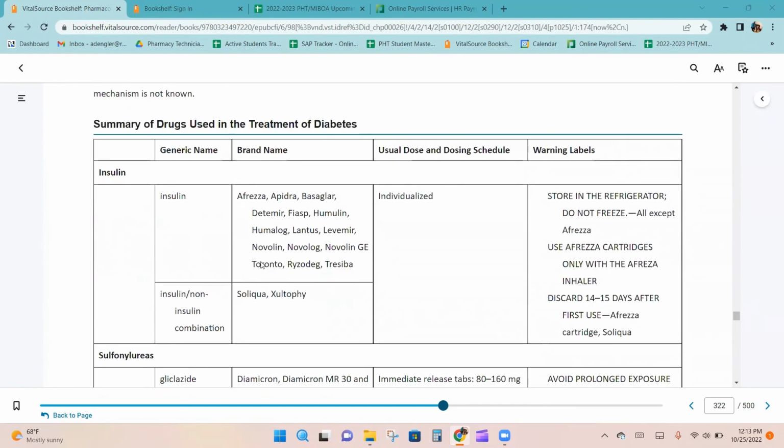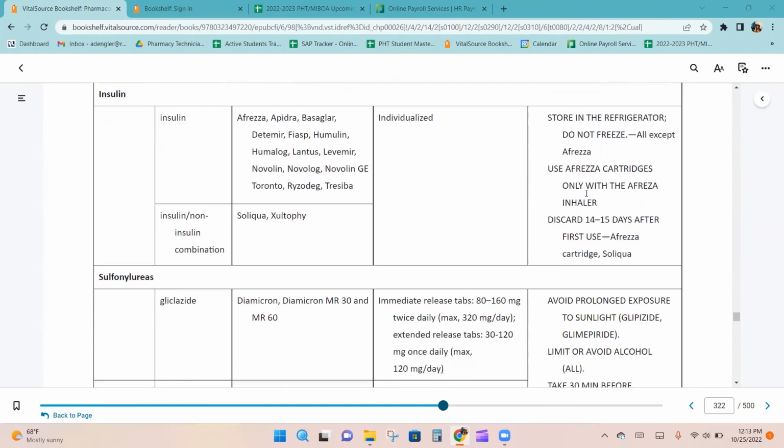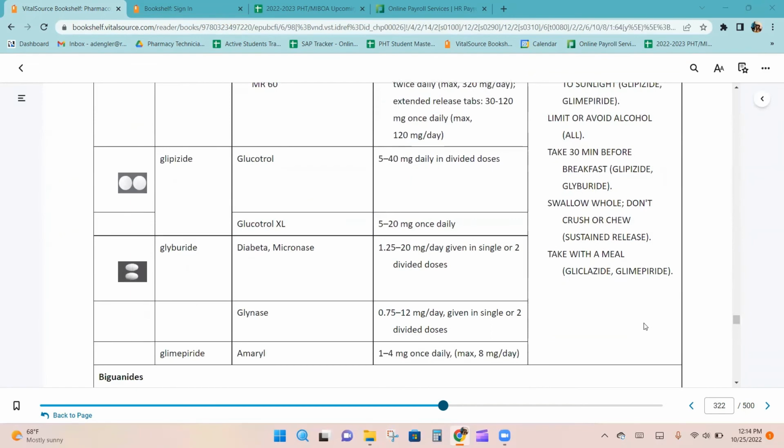We have the summary of drugs used in the treatment of diabetes, which we've gone through all of these, but we have the warning labels that you can look through. For the Afrezza, discard 14 to 15 days after use, only use Afrezza cartridges, do not freeze. For the sulfonylureas, for glipizide and glimepiride, you should avoid prolonged exposure to sunlight, and limit or avoid alcohol for all of them. Take 30 minutes before breakfast, glipizide and glyburide. Take with a meal for glimepiride.